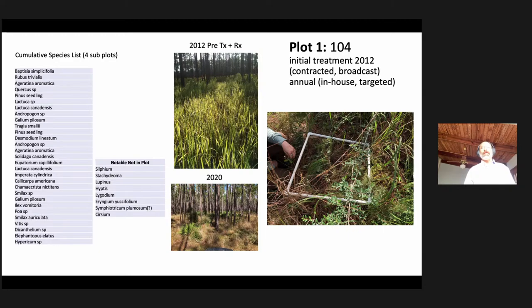And just a little bit of background on that particular spot. The first treatment was contracted, which means it's more like a broadcast. They sprayed herbicide over the entire area. And then every year after that, we've gone back and done it in-house, which means that it got a big, massive kick in the pants the very first year. After that, it was much more targeted, done either by me and my staff or Conservation Corps or whoever, again, with a fine-tooth comb looking for cogongrass and just trying to put herbicide right in those immediate areas.